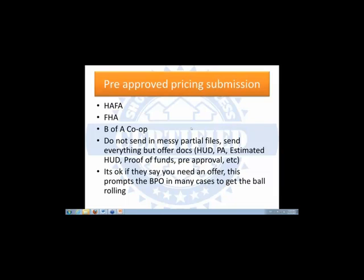I used to say never submit a file until you have an offer. Well, now I don't say that. If they say, I am not going to take it, you need an offer first, okay, great. Don't get all mad and say, oh, you waste 5 minutes? What you did was, now you need to say, well, we're going to have an offer next week or soon. I've got this thing priced right. I need you to order a BPO.